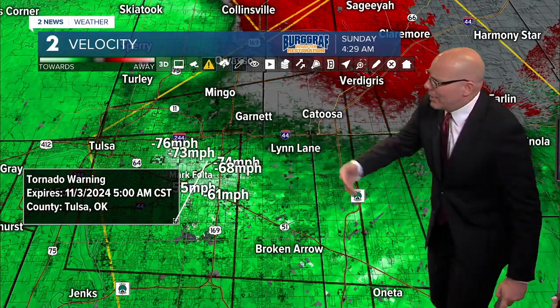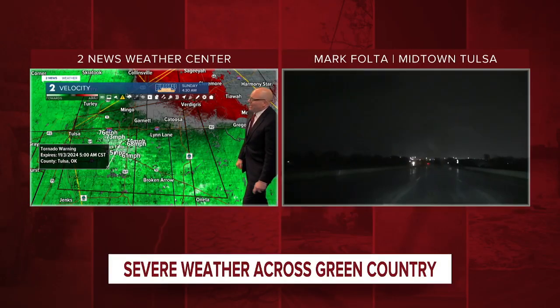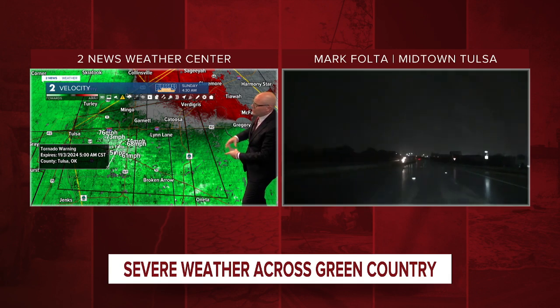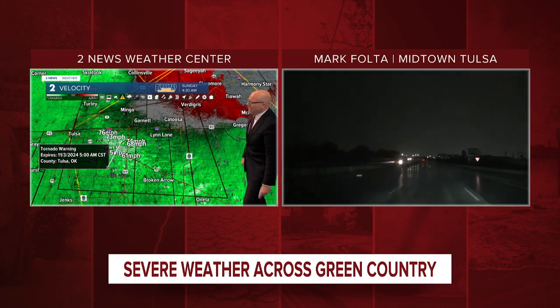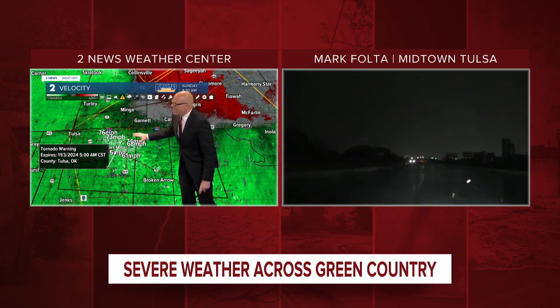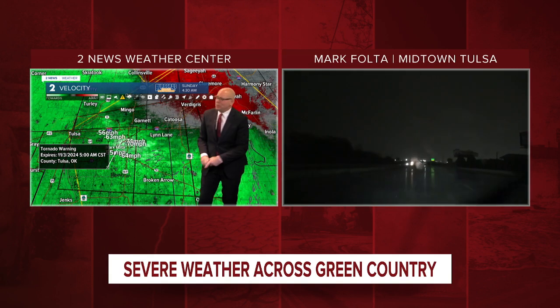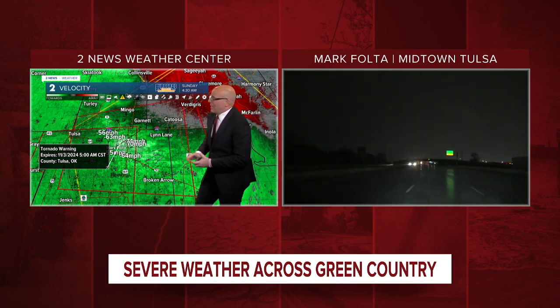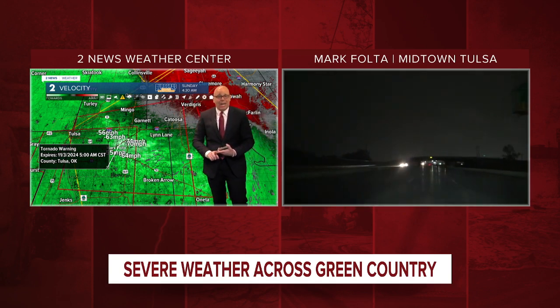from Mark's vantage point. Again, there's Mark's view again, and we've seen multiple power flashes, Mark, from your view here. And again, seeing the lightning flashing as well. So again, really strong winds right now in Midtown Tulsa. Take those tornado precautions right now if you are in Tulsa. Even if you don't deal with a tornado, we've got a lot of strong winds to deal with here that may produce some damage and some power outages as this continues to move on through.